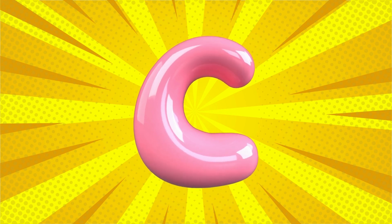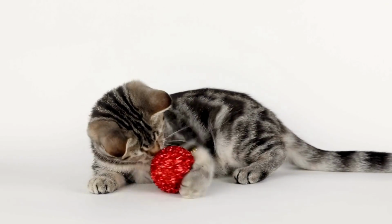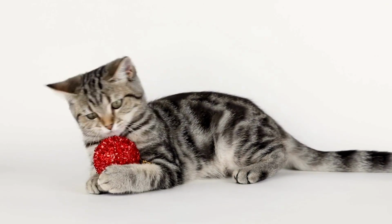C is for cat. Look how cute and fuzzy they are.